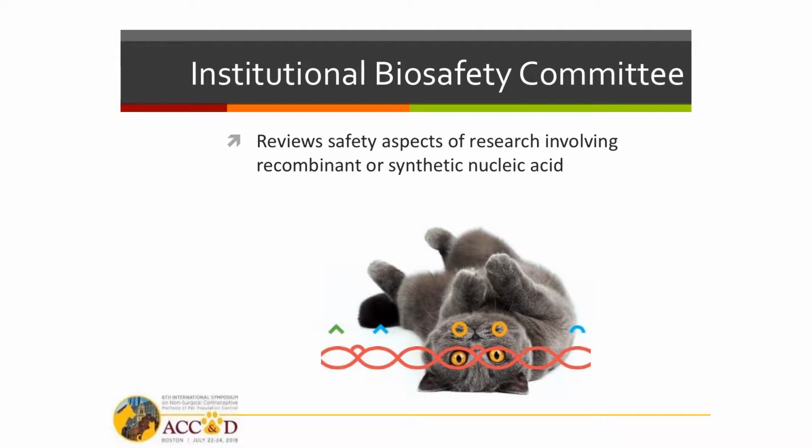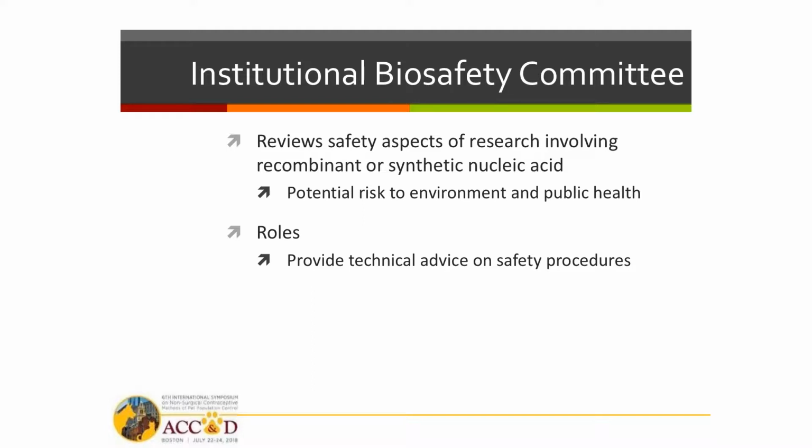Now, additionally, if we are using a study that has some sort of recombinant or synthetic nucleic acid, so when we talked about a lot of gene therapy today, any of these gene delivery type studies, we have an additional layer with an institutional biosafety committee or an IBC. Their role is not so much the welfare of the animal as the safety of the study itself, considering risks to the environment and public health risks. Their role is to provide technical advice on these safety procedures. They also periodically come and inspect our labs.